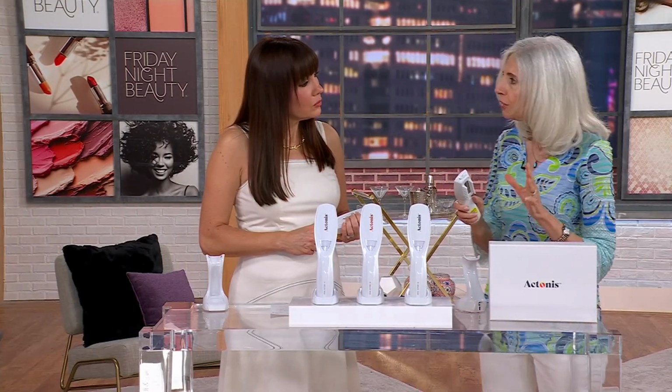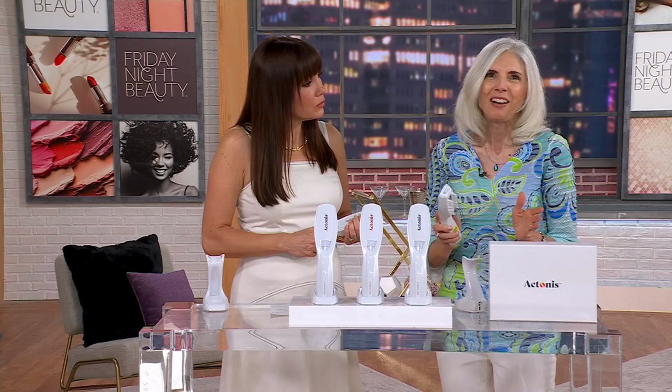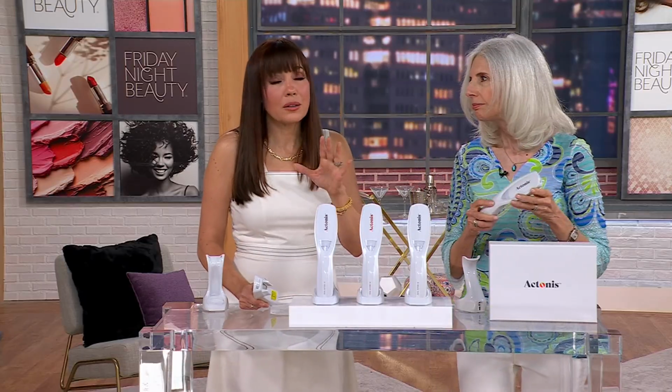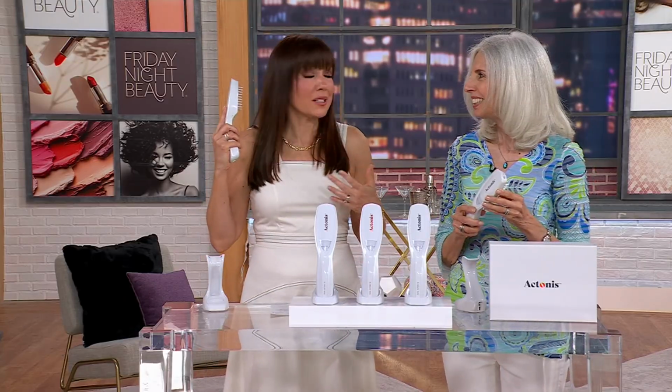Now, after 26 weeks, you should pretty much feel that you've been starting to grow your hair back where you want to be. You don't have to do this forever 3 days a week. This is going to be something we call maintenance mode, and you might want to start using it twice a week and then once a week just to maintain that. That's good advice, but it's literally 8 minutes 3 times a week. I just do it while I'm watching television at night.